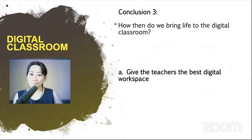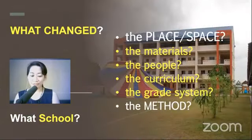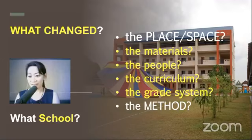So to sum up, okay? One last parting word is what changed, okay? The place and the space and the method had to change also. And by using our recommendations, giving the best support to the teachers, best support to the parents, buying the best that you can, that your funds can purchase, hardware, internet connection, ganon. This somehow will affect how the digital classroom is managed.